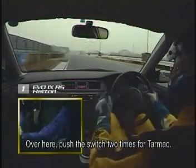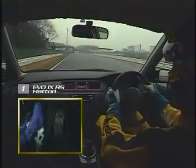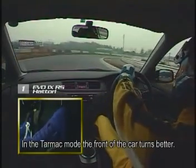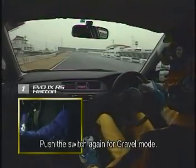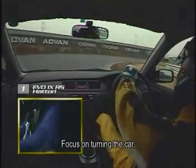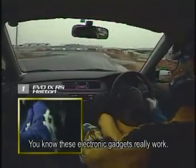Tarmac mode is for dry pavement. The traction control has 3 options. The remaining mode is for snow.